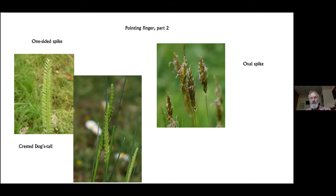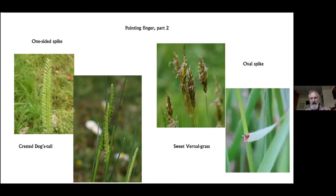And this is sweet vernal grass, which does have, when it's fresh, another lovely little feature which helps, and that is the base of the leaf blade is ciliate. And that helps you as well. Also, if you've got a good sense of smell, it's said to smell like new mown hay, and even taste like it. Early dates for this one, slightly later dates for this one.